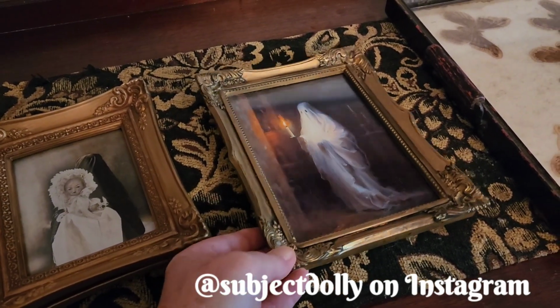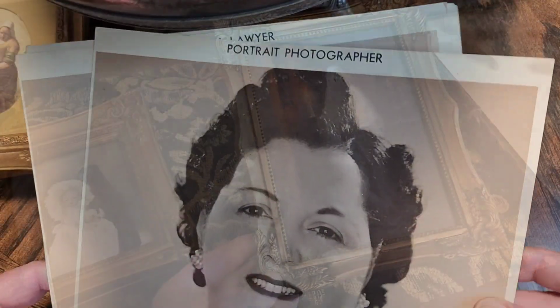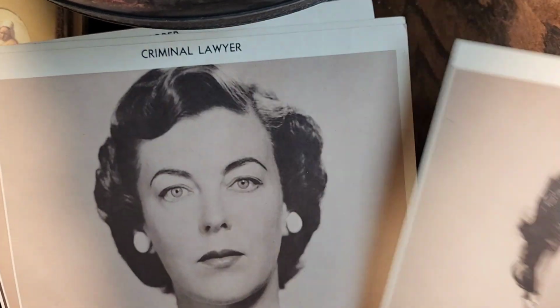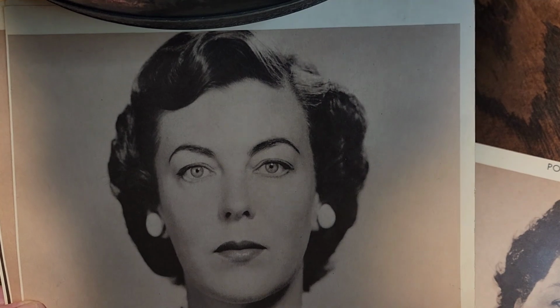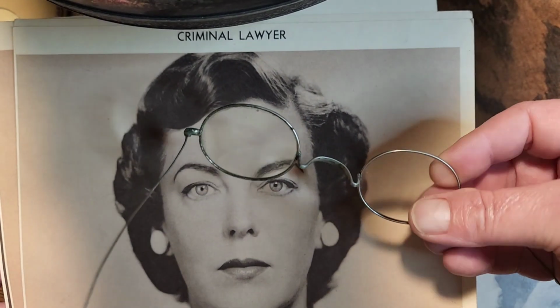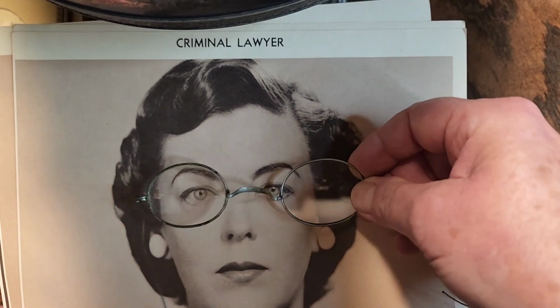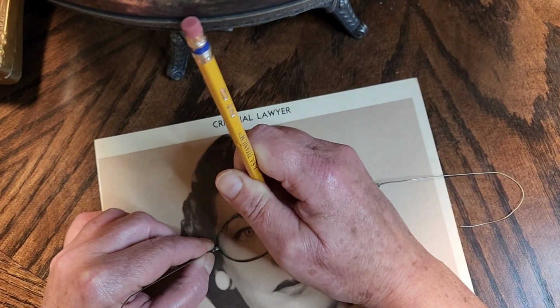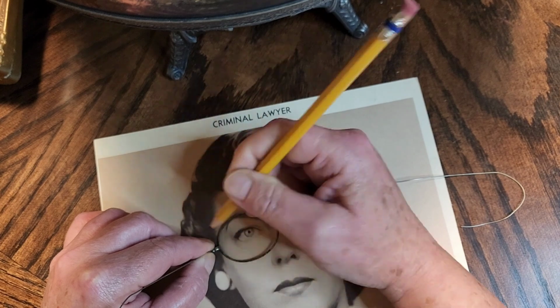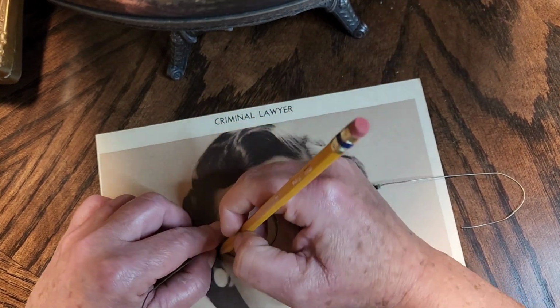And if you want to check out Subject Dolly on Instagram, because she has a really neat account if you like kind of the creepy side of dolls. Now this is from an old game, and these pictures are just the perfect size for stealing some eyeballs for my glasses.